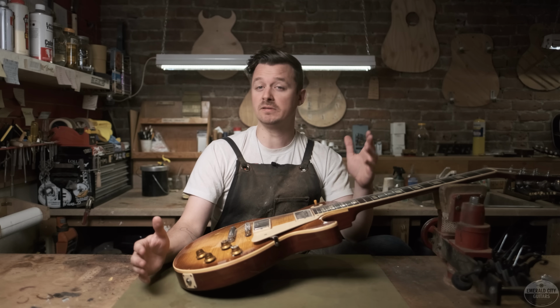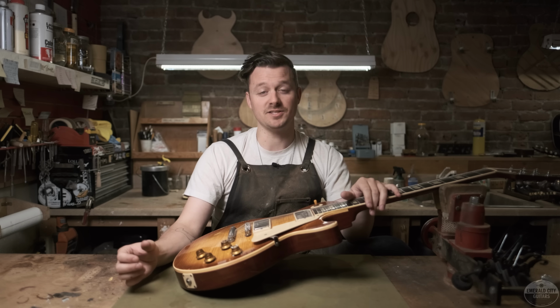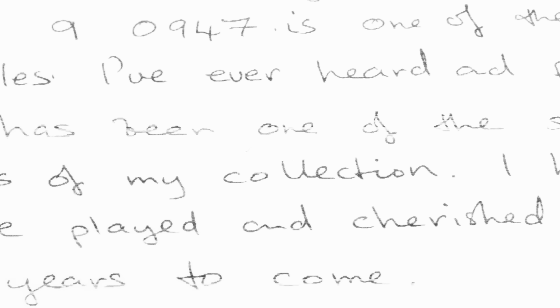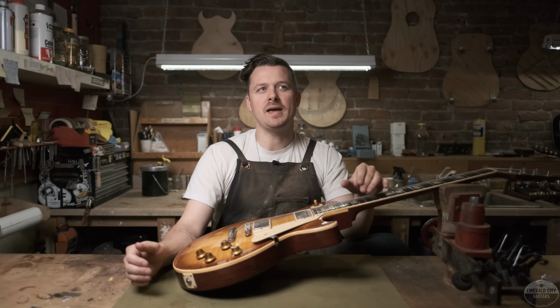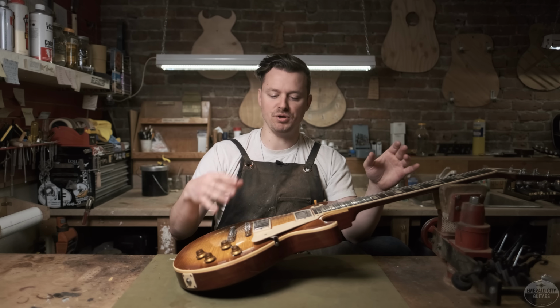We even have a letter directly from John claiming that this is one of the finest guitars he'd ever played, and it was, and I quote, the shining jewel of his collection. So there's not really any sort of doubt about the guitar in that respect. However, it has been in the public eye for quite a long time now, and it's always drawn a little bit of suspicion from the vintage guitar community.